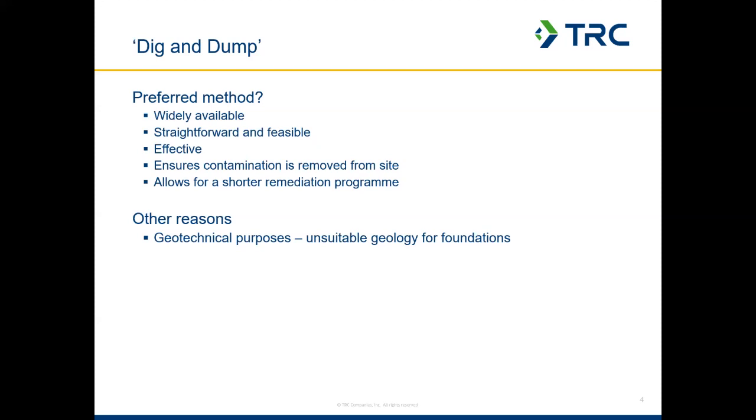From my experience, having worked for a lot of developer clients, particularly in the commercial sector, they tend to have very short programs. And so this method of remediation suits them well. And as a result, they're less likely to consider any other option. Other more innovative remediation options may involve further assessment and design, which can lead to additional costs for the client and potentially require more time, and therefore it lacks appeal.